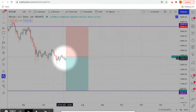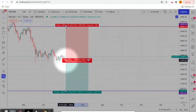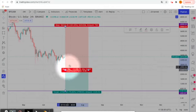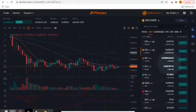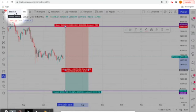So if Bitcoin does crash and it starts coming down, what's going to end up happening is you are going to end up accumulating more coins. And then as it goes up, you're going to start selling those. Okay. Same thing with ETH.